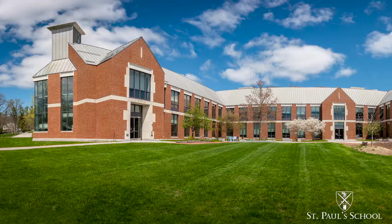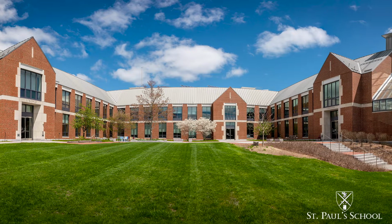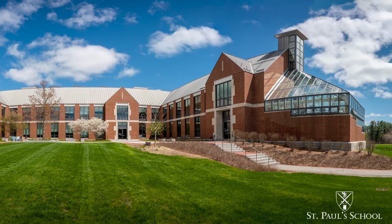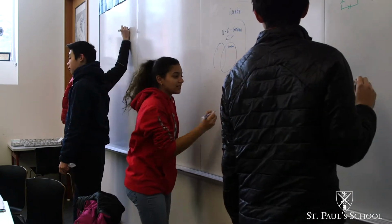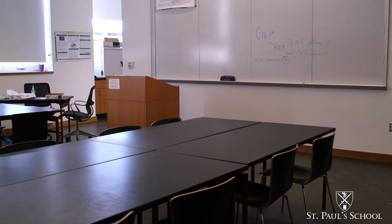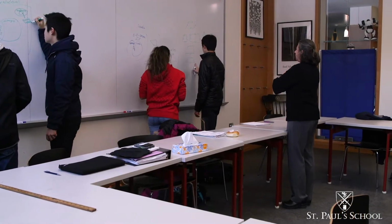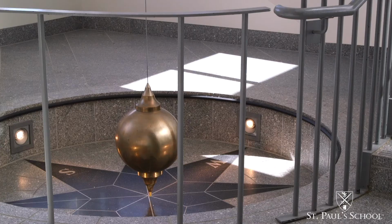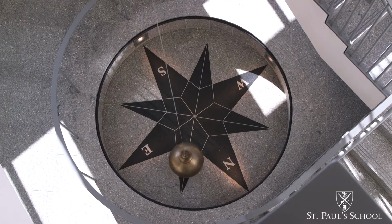Right here is the Lindsay Center, and this is where all of the science and math classes are held. Our math track at St. Paul's usually begins with geometry, and then we go to Algebra 1, Algebra 2, Pre-Calc, and Calculus. For me, math was definitely not my strongest point, but especially after my pre-calculus class, I learned to see the world through a mathematical lens, and I learned to appreciate the subject for what it was, not just looking at numbers, but really being able to problem solve and put that together.